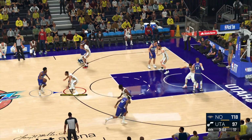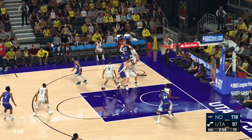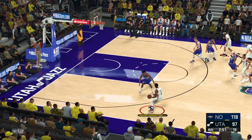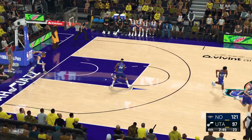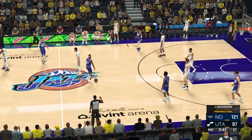Now here's Clarkson. Fires it. No good, a bit long that time. The Pelicans shooting 47% since the fourth quarter started. Richardson for three. That's good, and it's McCollum with the assist. McCollum's got 6 assists here tonight. And so they choose to intentionally foul.